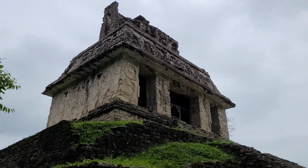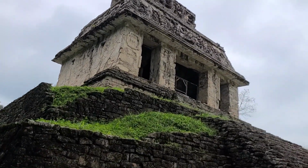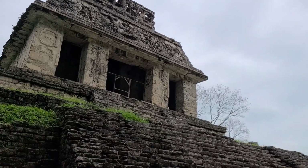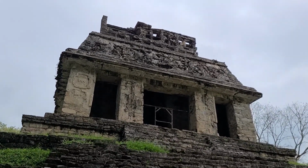Wow, up here you can still see all the different rockwork on it. Some of the stucco's still on it. So that's pretty cool. You can see that there was feathers. That one almost looks like a bus.